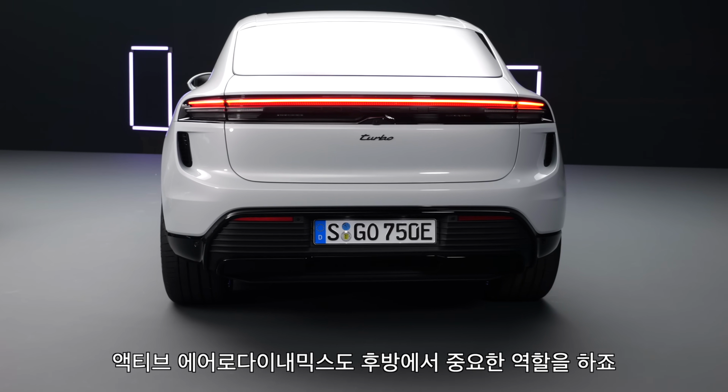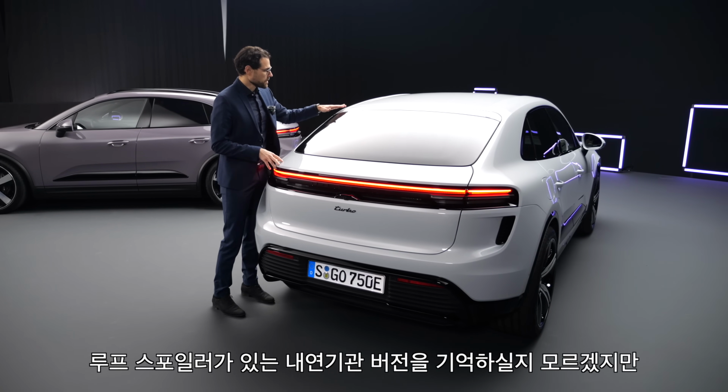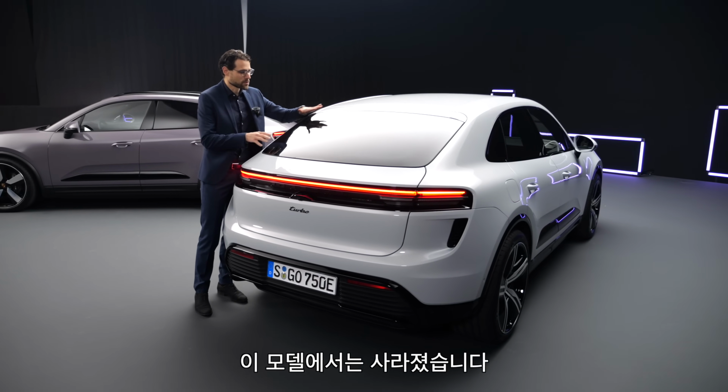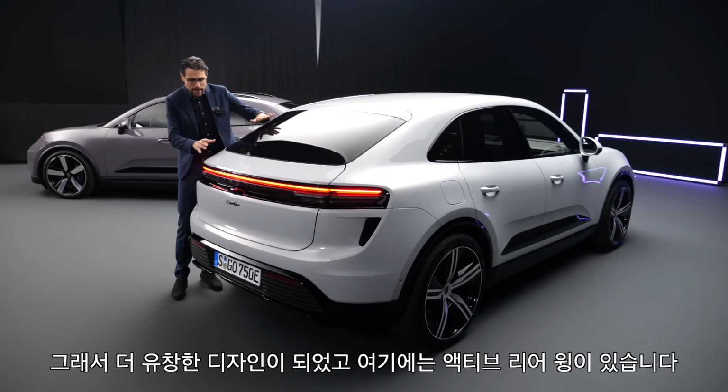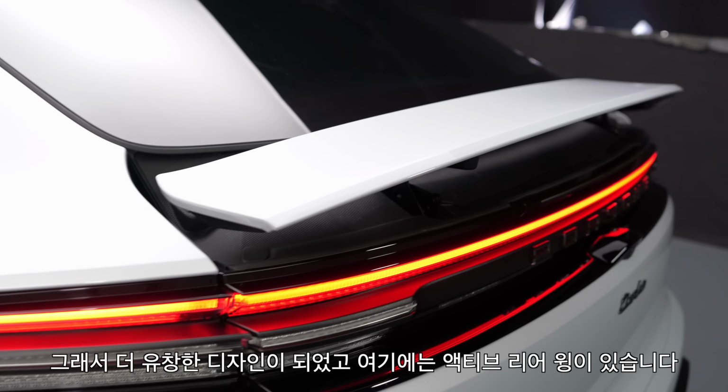Active aerodynamics, by the way, also play a part at the rear. Maybe you remember the combustion engine version, which has the roof spoiler. That is gone, so this is a more fluent design. But then here we have the active rear wing that can go up.